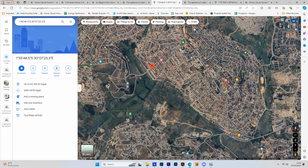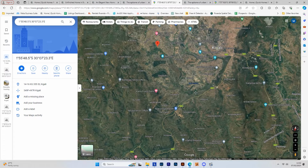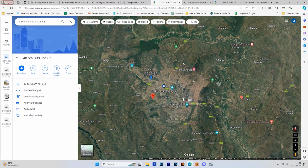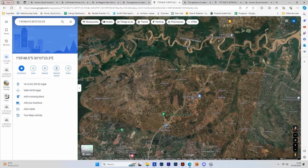About the location of this house, remember the last point, we're in Kibagabaga. We're going to zoom out. As I remind you, this is on the road that heads to the new airport. The new airport is located in Bugesera, so we will have to pass through Gahanga, and then we continue.